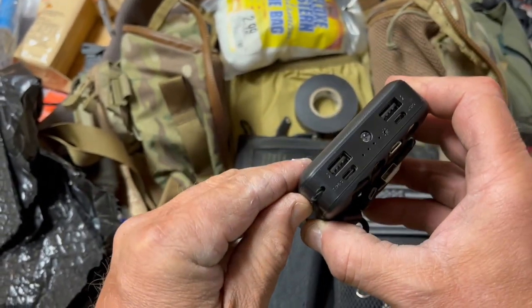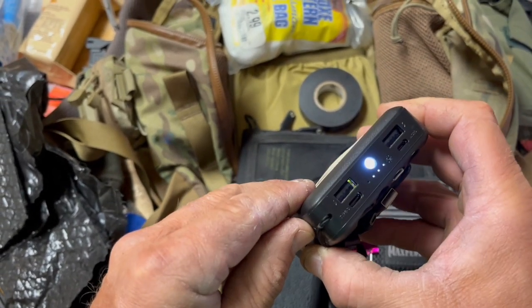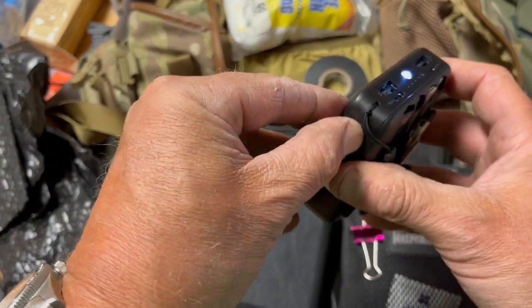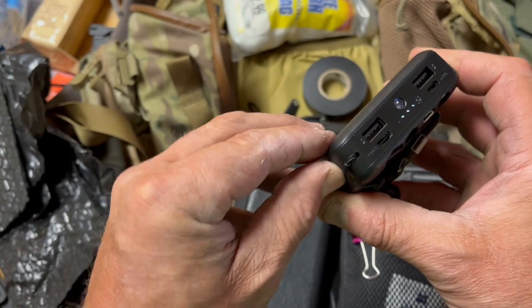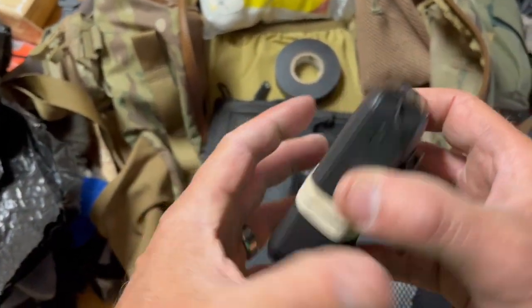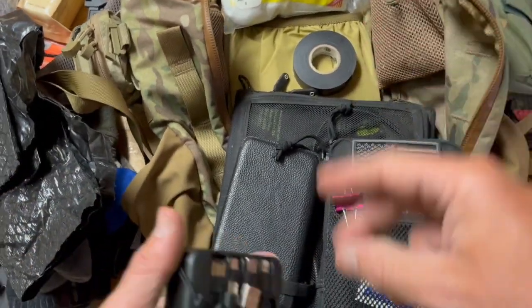Also, if you get something like this, get it with a light. This light can serve as a night light if you need that. And sometimes a night light is a very good thing. There are 2 things that repel bad people: dogs and lights. I have a dog, I have lots of lights.